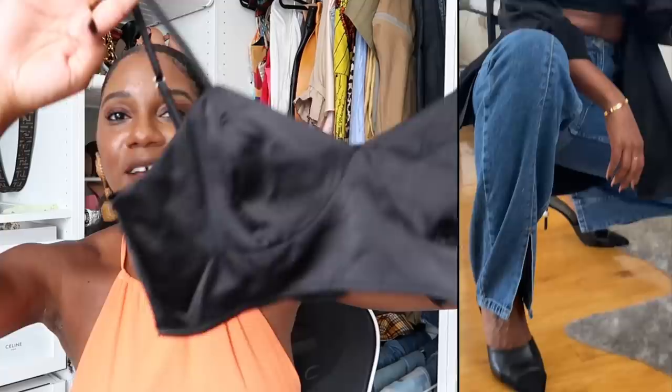I styled it with a pair of denim jeans, also from Nasty Gal, with a cool front stitch seam and a split hem that shows off the Chanel heels that I'm wearing with them. But love this set. Again, got my normal size, fits perfectly. I have a feeling that sets like this are just gonna sell out, because if you're in a minimal phase, if you don't like to wear a lot of color, this is amazing.